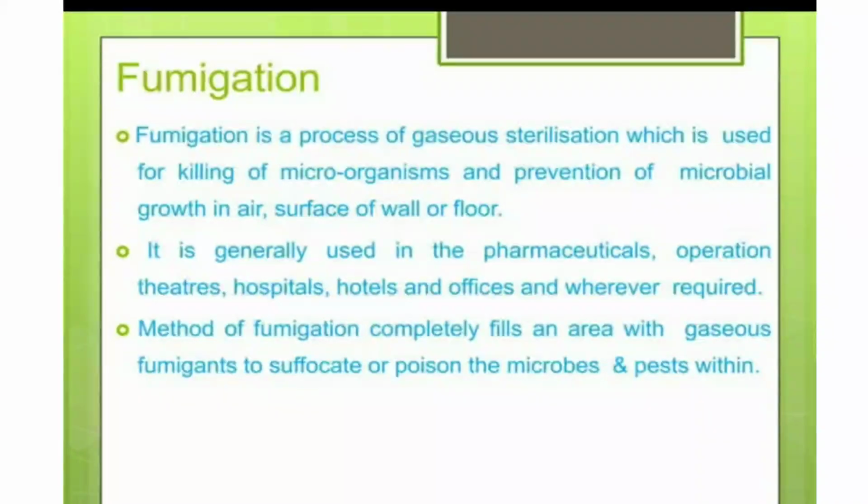Next, ninth question is fumigation. Fumigation is a process of gaseous sterilization which is used for killing of microorganisms and prevention of microbial growth in air, surface of wall or floor. It is generally used in pharmaceuticals, operation theatres, hospitals, hotels and offices and wherever required. Method of fumigation: completely fills an area with gaseous fumigants to suffocate or poison the microbes and pests within.